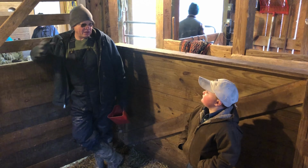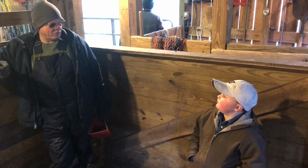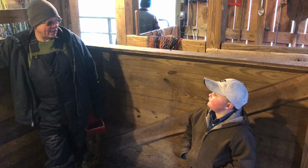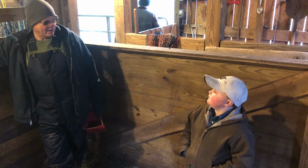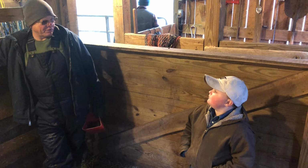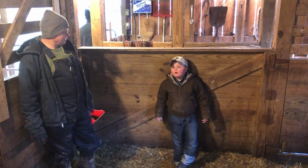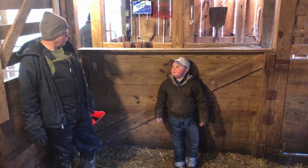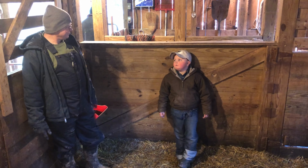So we put a band on their horn down near the base, and then eventually that horn will fall off. So she's lost 1 and she has 1 more to go. And then she won't have any horns. They won't grow back. And it'll be safer. She won't get caught in the fence. That's a good question. What is a female goat called? They're called a doe, or some people call them a nanny.